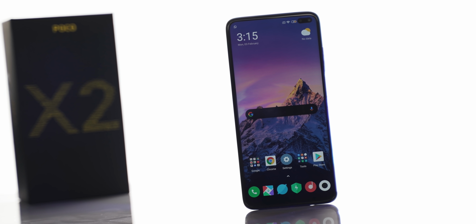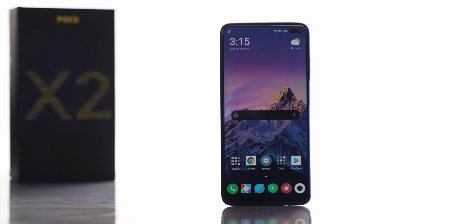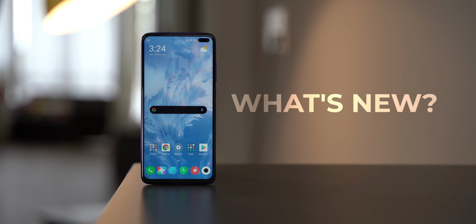Yeah, and there's a lot of hype around it because it comes after more than 1.5 years since the Poco F1. So does this phone deserve the hype? Well, let's check out the Poco X2 and find out. Let me just start off by telling you that the Poco X2 is not a flagship or flagship killer like the Poco F1. It's a mid-range. But hey, it's a new Poco, so what exactly is new?